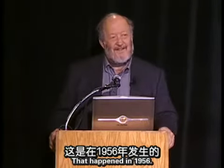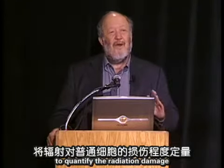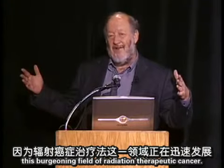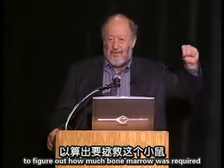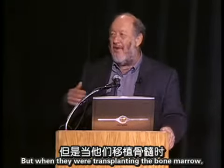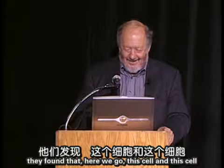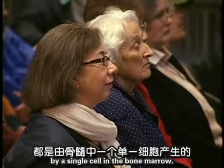That happened in 1956. In 1961, a group in Toronto wanted to be able to quantitate the radiation damage to normal cells compared to cancer cells, because there was this burgeoning field of radiation therapy of cancer. And they transplanted normal bone marrow into a mouse to figure out how much bone marrow was required to save the mice. Then they could irradiate the bone marrow with one or another dose and figure out how many cells they killed. But when they were transplanting the bone marrow, they found that, here we go, this cell and this cell and this cell and this cell was made by a single cell in the bone marrow.